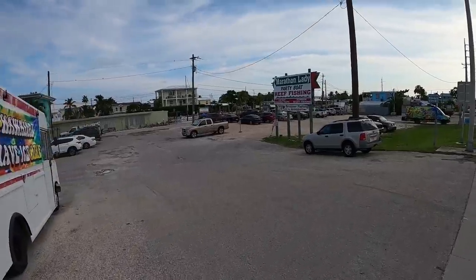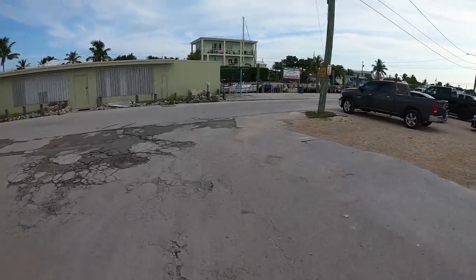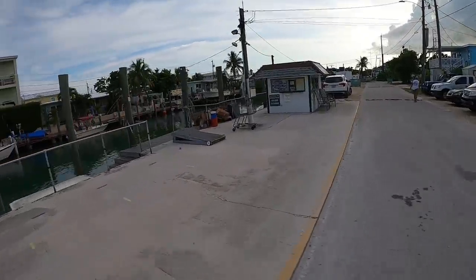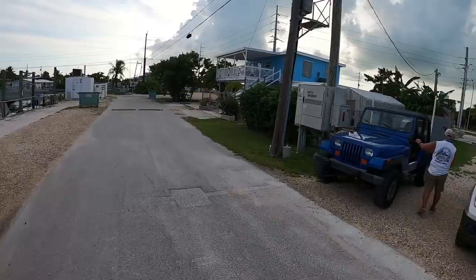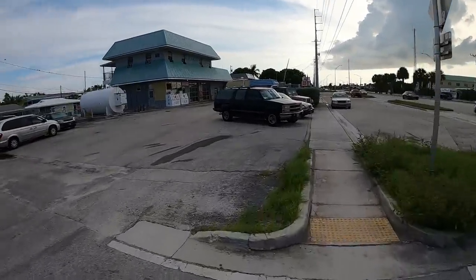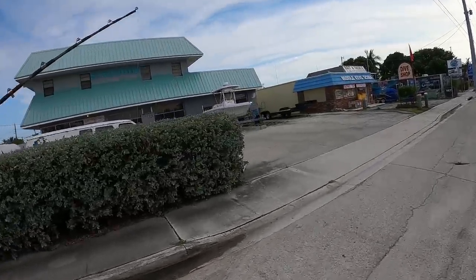We got the dive shop, Marathon Lady party boat. I think they're out and about. Something to do if you don't have your own boat. Here's what they call the gas station. Best chum prices in Marathon. That's what I hear.